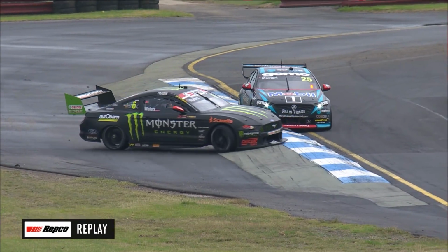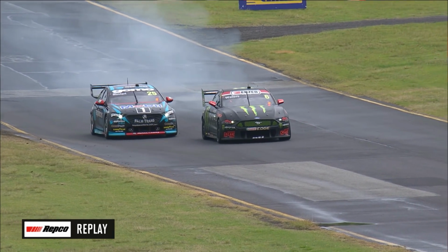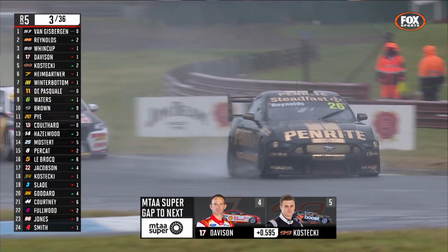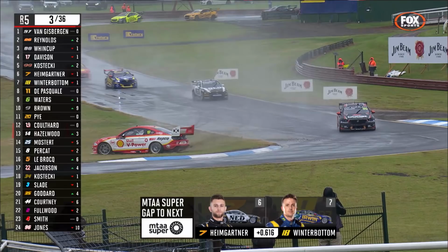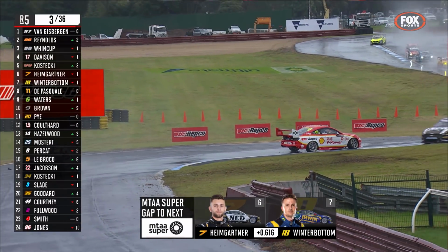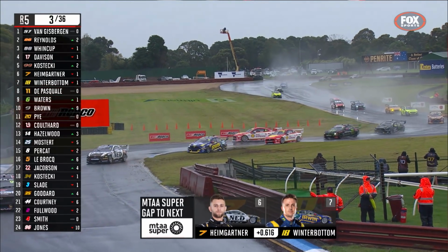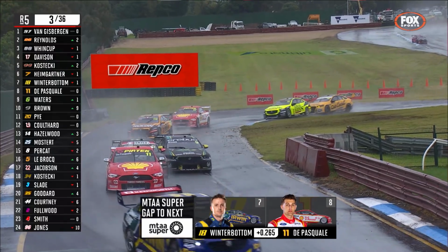So just a couple of laps remaining as we look at the replay, and it's an 11-second margin now, Van Gisbergen to Waters. Winterbottom, Di Pasquale, Waters and Brown is your top 10. Oh, off the road goes Davison. He parks in the middle of the road. Kostecki gets by. Nice presence of mind. So does Heimgartner. Oh, and he spins it on. That spin almost wiped out his teammate.